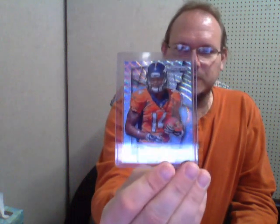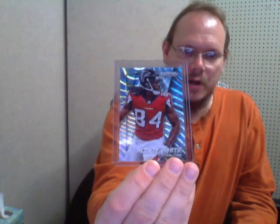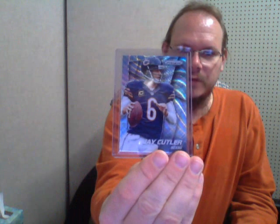Next we had these etched prisms. These are out of 99. The first one for the Broncos is Cody Latimer. Then Roddy White for the Falcons, and Jay Cutler for the Bears.